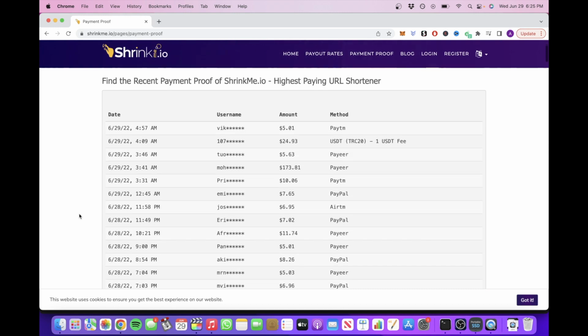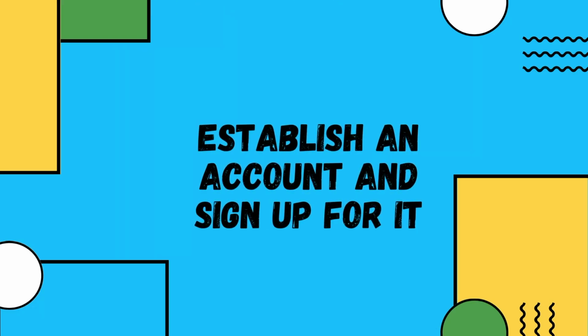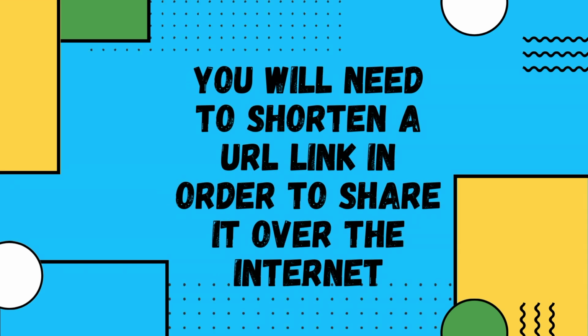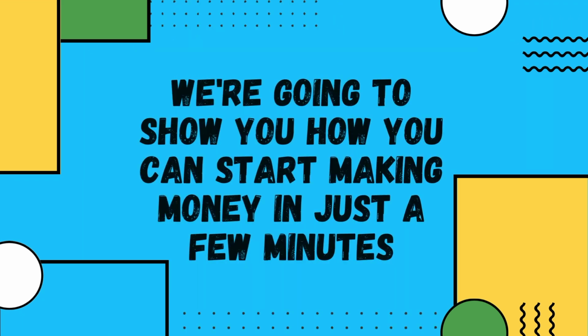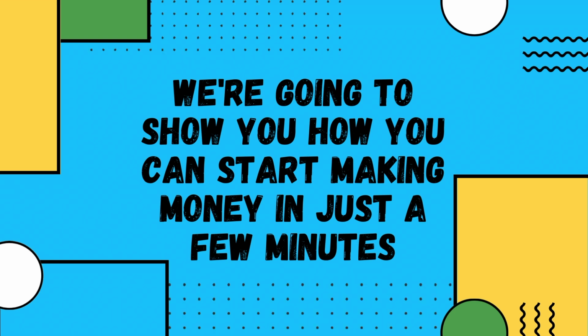As a result, it is critical that you follow these 3 simple actions in order to begin earning money. The first step is to establish an account and sign up for it. The second point is that you will need to shorten a URL link in order to share it over the internet. And in a moment, we'll show you just how to accomplish it. The third point is that we're going to show you how you can start making money in just a few minutes. However, you must set up this process correctly or it will not work.